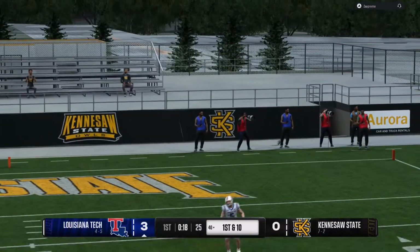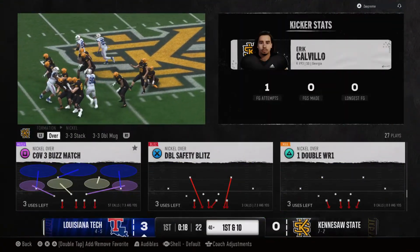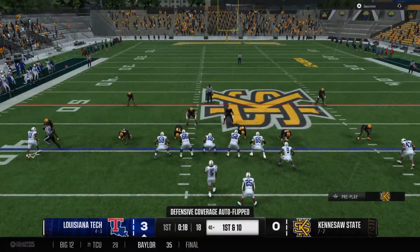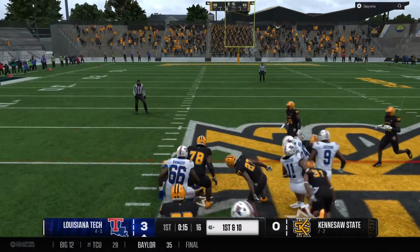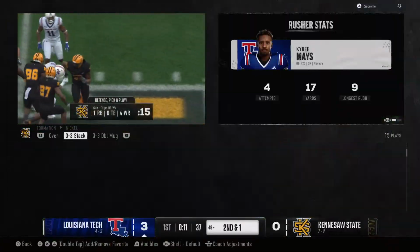Thought he had it and couldn't get it through the uprights. He missed it. And after the miss, they're still down by a field goal. They'll start this drive and snap it from the 40. Hand off from the shotgun. And he'll find enough running room to get it just short of midfield at the 49.